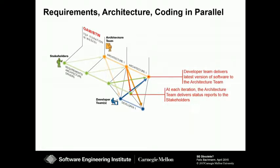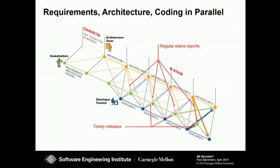In the meantime, your stakeholders, whoever creates the requirements, build the next set of requirements, which feeds in the next version of the architecture, which feeds in the next version of the delivery, and so on, and so on, and so on. And it works just fine.